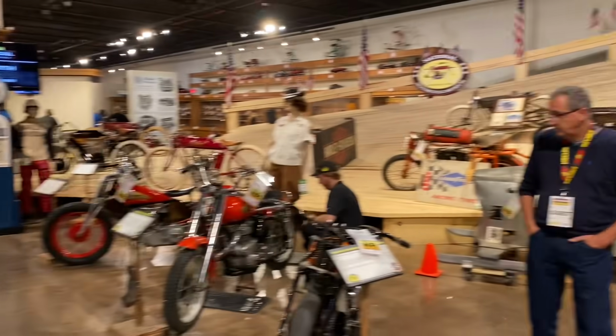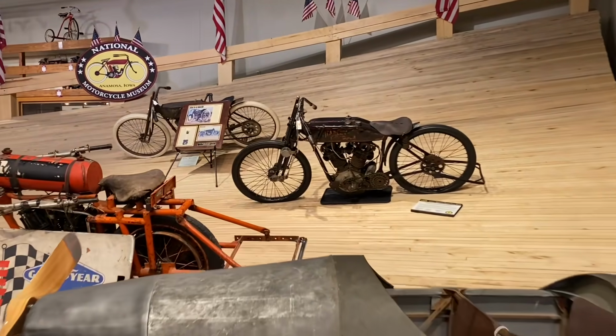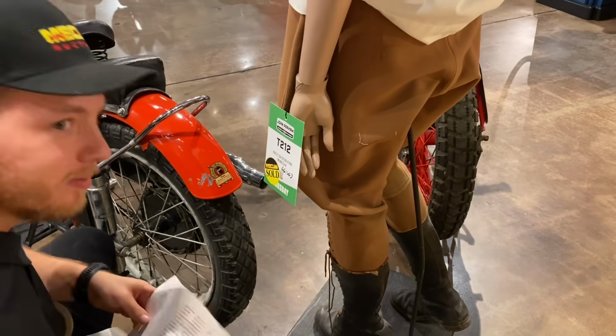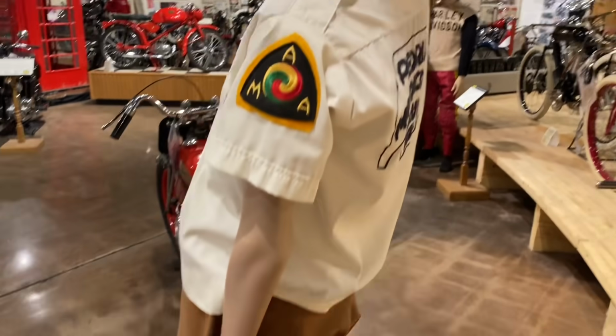Yamaha in this section, Vincent over here. Look at the board track. They have recreated a board track here. How cool is that with some old school, I'm talking old school board track racers. And when I say everything must go at this auction, mannequins, memorabilia, everything. Thank you for your hard work, sir. We appreciate it here. Everything being auctioned off, not just the motorcycles.